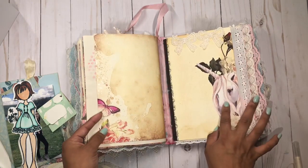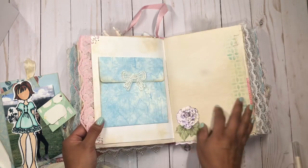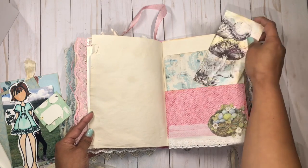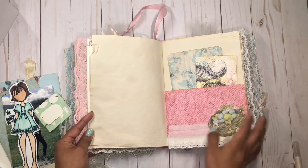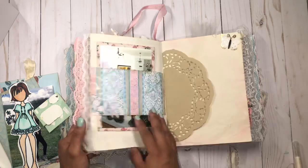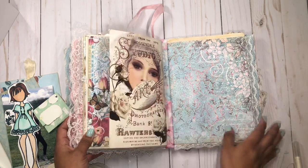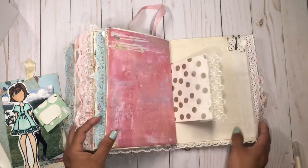And so for this journal, I use one of the Dreams Etc. digital collections. This is the Fairy Journals. So I am now officially on the design team for Dreams Etc. I have been working with Jen for quite a while now, and I just absolutely love her collections, but now she officially has a design team and I am so happy to be part of it as well. So I am going to be creating a journal using one of her new digis, but this is definitely one of my favorites. All about fairies, and yeah, I love working with her digis.